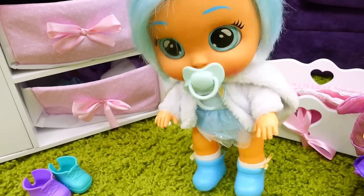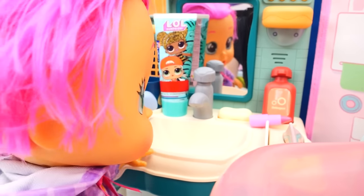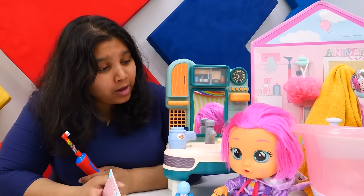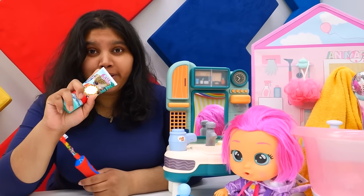1, 2, 3, 4, and 5. Okay, let's all go to the bathroom and let's freshen up. Hooray, let's go, let's go. Let me brush my teeth. Oh, it's okay, Katie. I'll help you out. First, let's put some toothpaste.